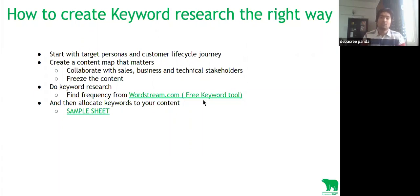So it is advisable to use the free tool first, to check as many keywords as you want, and then note their weight, the frequency, or that average search volume per month. After that you can choose maybe 15 to 20 keywords and finalize them. These are the keywords I want to focus on this year, and then you do the content and keyword mapping.